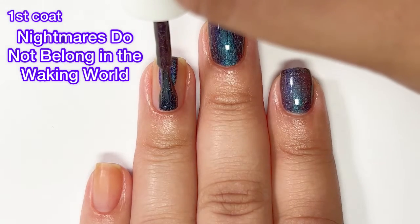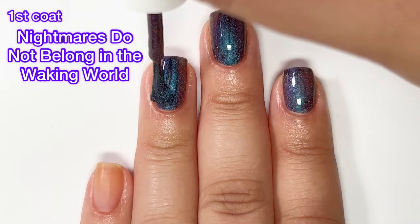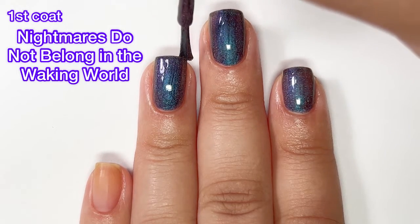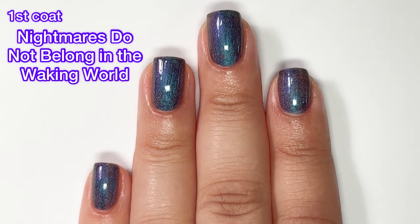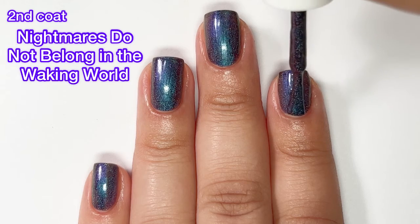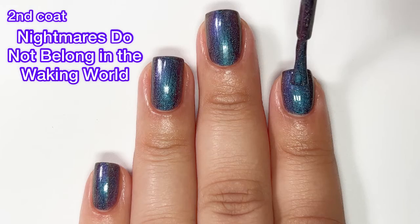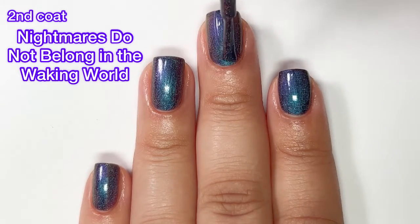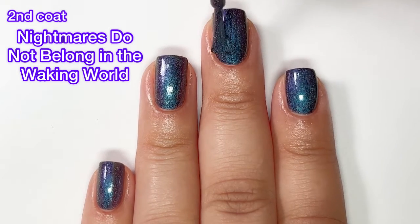No issues here whatsoever. Again, pretty much a one coater, but I still recommend that second coat because once again, you just get so much more depth with that second coat. It just brings the polish to life even more. I just really loved this one. I really ended up enjoying it. It was definitely a favorite for me, and it's kind of a perfect polish to wear during the Halloween time.